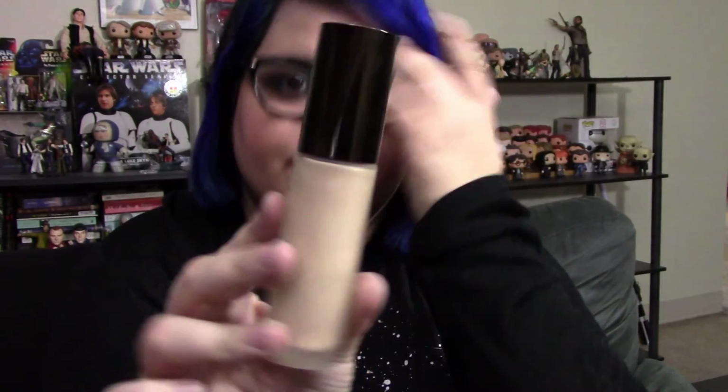So the makeup things, there aren't as many, I guess, but I will talk about them nonetheless. I bit the bullet and bought the full size of the Becca face primer, the Becca priming filter or filler, whatever it is. And this is what it looks like.